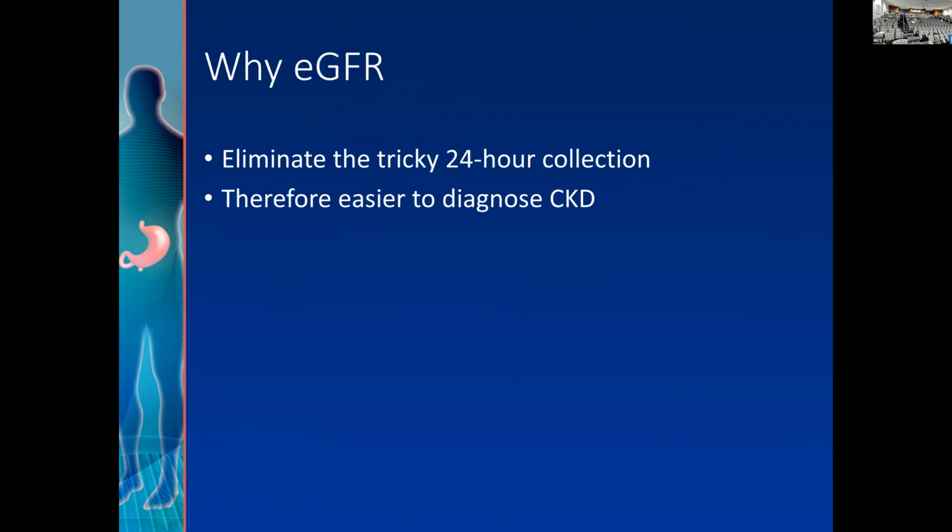So why did this catch on? Well, because it's a real pain in the neck to try to collect a 24-hour urine. And this way, if you have an estimated GFR that comes back with your basic metabolic panel, you notice the number and you say, oops, they got kidney disease. And that way we diagnose kidney disease earlier, because by diagnosing it earlier, these days, in most patients, we can slow down the progression of disease.